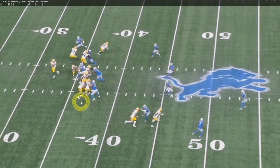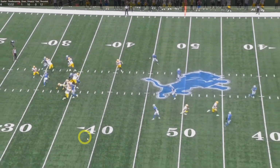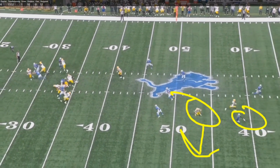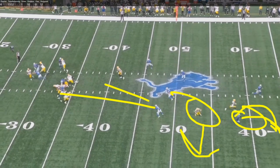So when Watson and the Turf Monster gets him here, when Watson turns, if he doesn't slip, he's got that. You've got that guy, hips are turned. He's going all the way the other way. You got eyes down there. This is 1st and 10. This is not 3rd and long or anything like that, but you got the linebackers playing deep, as they've been playing a lot of the game.